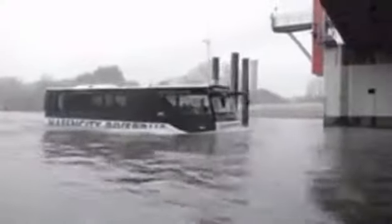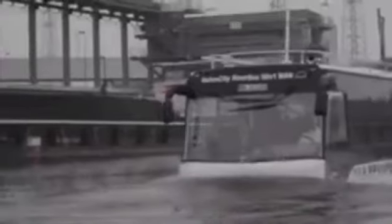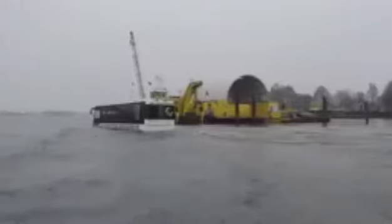Anyone can take a ride on this amphibious bus that travels both on land and water. The unusual idea was implemented by two professionals. The inspiration for the project came from a bus in Singapore, which one of the developers encountered on a trip. A manned vehicle was chosen as the chassis.